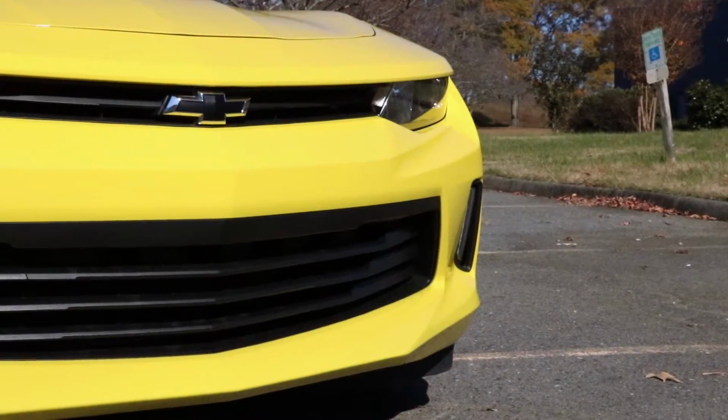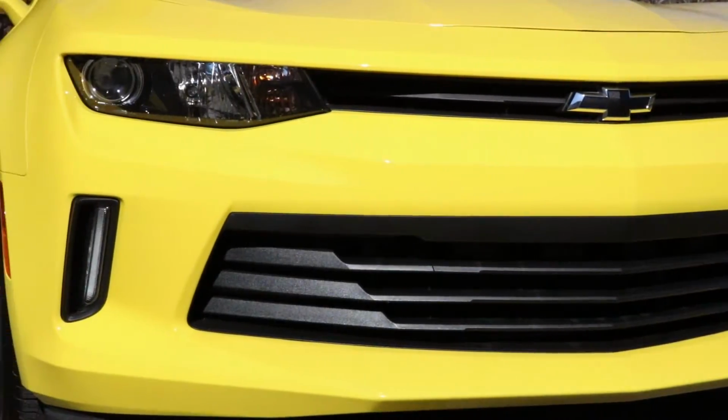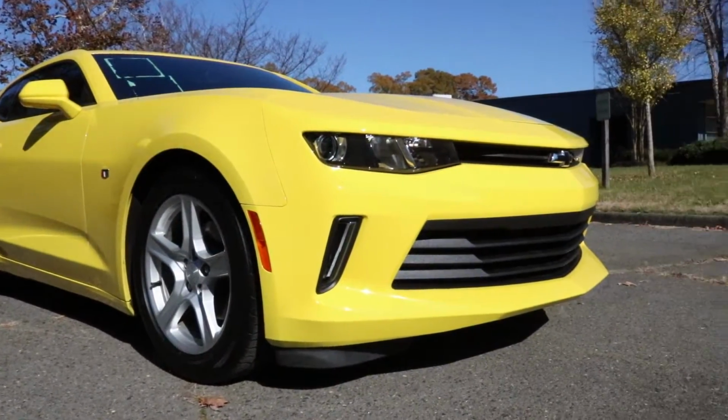On the outside, this is a really bright yellow. I believe that's actually the name of this color, bright yellow, and it absolutely grabs your attention from the moment you notice it. You can't miss this car on the road. It's brighter than a school bus. I mean, it screams, look at me, look at me.